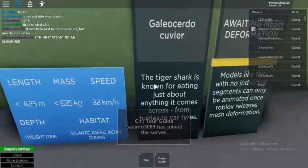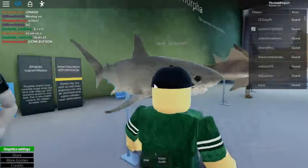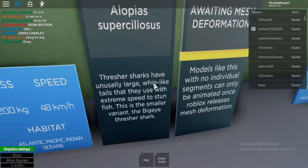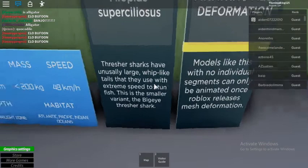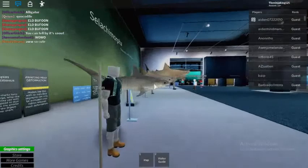Okay, let's read. The tiger shark is known for eating just about anything it comes across, from turtles to car tires. Well, its stomach's not going to be happy with it. Thresher sharks have unusually large whip-like tails. Do they? Oh, they do. That they use with extreme speed to stun fish. This is the smaller variant, the bigeye thresher shark. Okay, it's pretty cool.